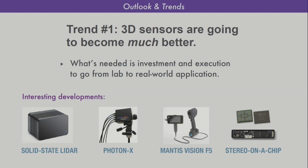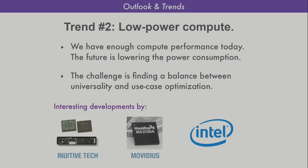What we're going to see, I'm convinced, and if I wasn't convinced I wouldn't be doing this, but I'm very, very convinced that 3D sensors are going to get a lot better. I've seen some very cool stuff, and it's not here, but it's coming. And I'm happy to talk about that off stage or in the questions. So those are just some examples on the bottom that are going to come out.